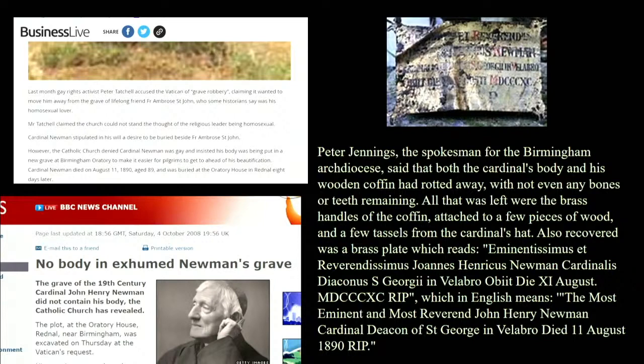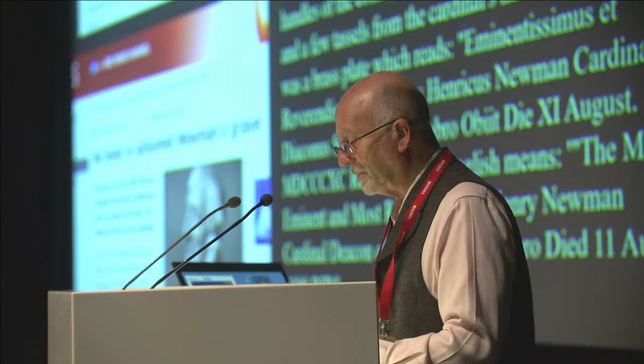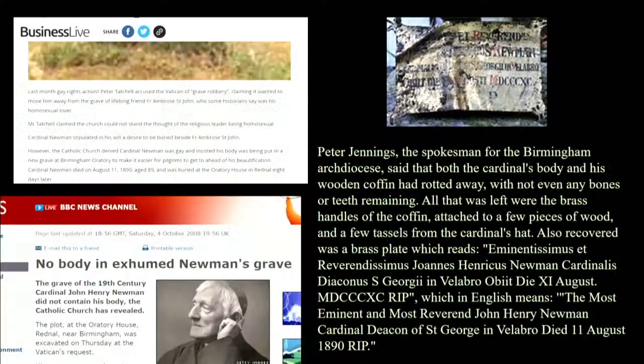It transpired that Cardinal Newman was believed to have been homosexual, although this was denied by the church press office, and had spent much of his working life with his companion, Brother Ambrose St. John. After the latter's death, the Cardinal requested that when he too should pass away, he should be buried in the same grave as Brother Ambrose in the oratory. The church, ostensibly at least, acceded to his wishes, but were insufficiently aware of the Catholic Church's attitude towards homosexuality in the late 19th century to know whether those wishes were carried out to the letter.